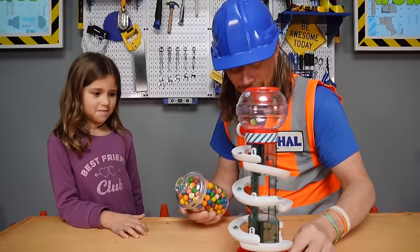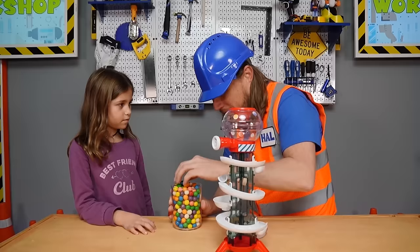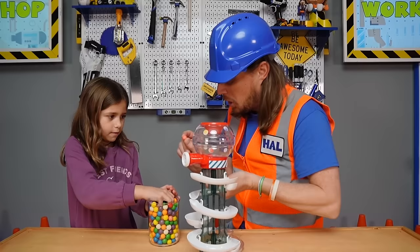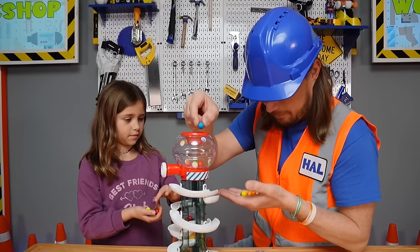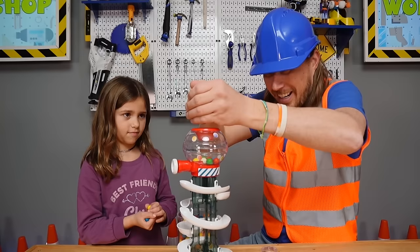All right, here we go. Let's open this up. Let's put them in. You want to help me put some in? We've got all kinds of different colors. We've got pinks. Oh, there's orange. Go ahead and put them in the top. Oh, there's a white one. Oh, these smell good. Green. That was a green one. Blue. Purple. Oh, and yellow, and red. Oh, wow. All right, let's get them in there. There's a lot of colors.